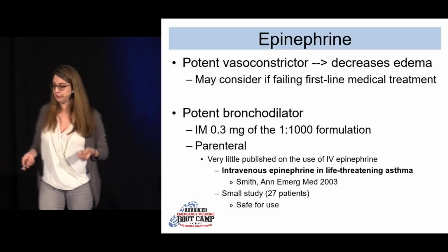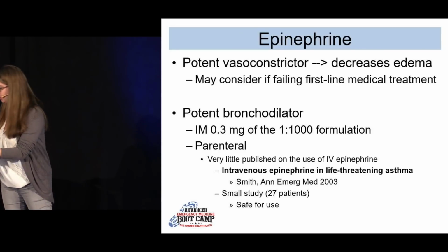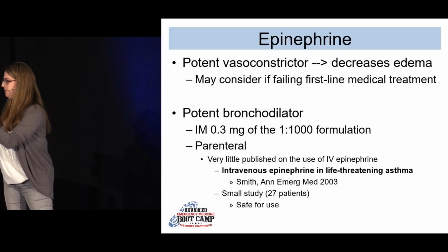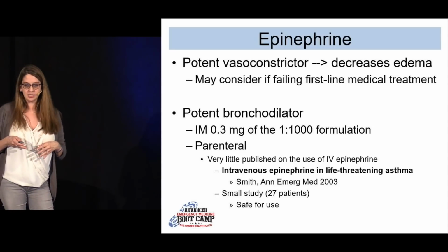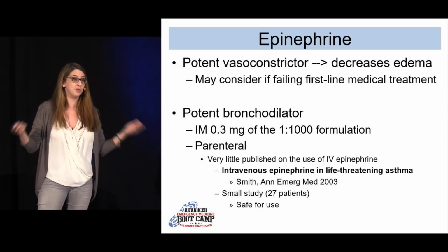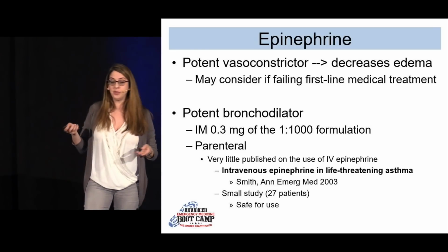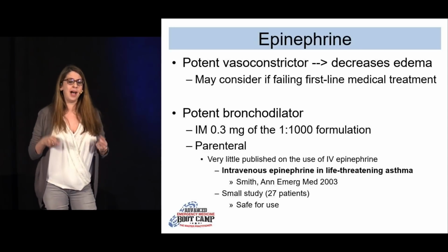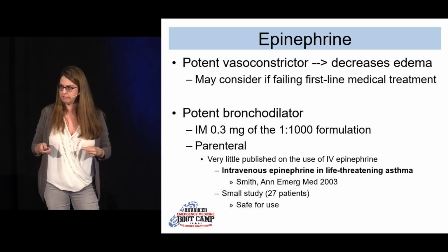Okay, and then epinephrine. So epinephrine is a potent vasoconstrictor. It decreases edema. And there was a systematic review. So the issue is there's a systematic review that showed no significant benefit when it compared to bronchodilators. But it's certainly reasonable to try. So just remember the dosing. So it's 0.3 milligrams of the 1 to 1,000 formulation, okay?